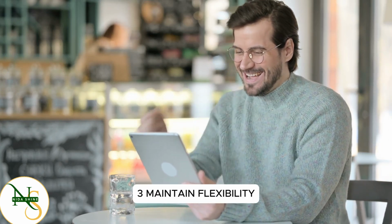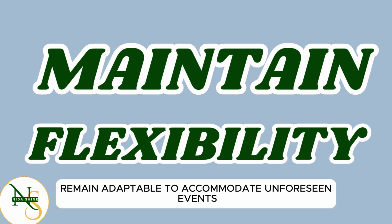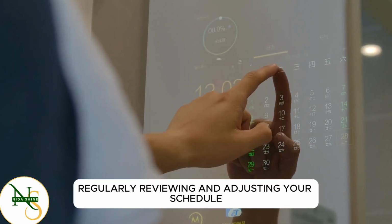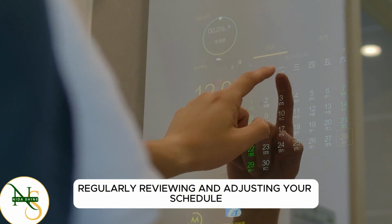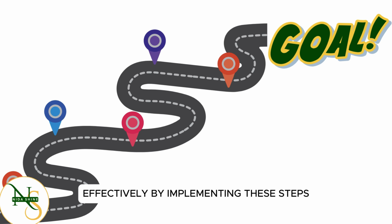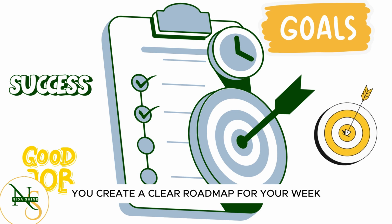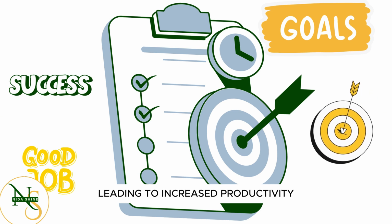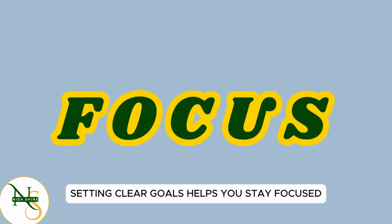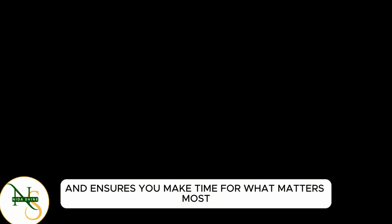3. Maintain flexibility. While it's essential to have a structured plan, remain adaptable to accommodate unforeseen events or tasks that may arise. Regularly reviewing and adjusting your schedule allows you to stay on track and make necessary modifications to meet your goals effectively. By implementing these steps, you create a clear roadmap for your week, leading to increased productivity, reduced stress, and a greater sense of accomplishment. Setting clear goals helps you stay focused and ensures you make time for what matters most.